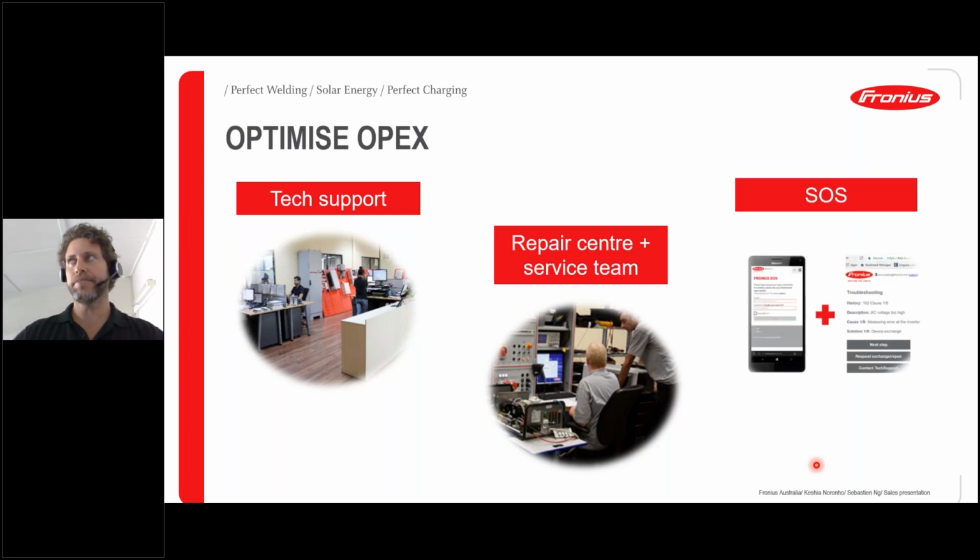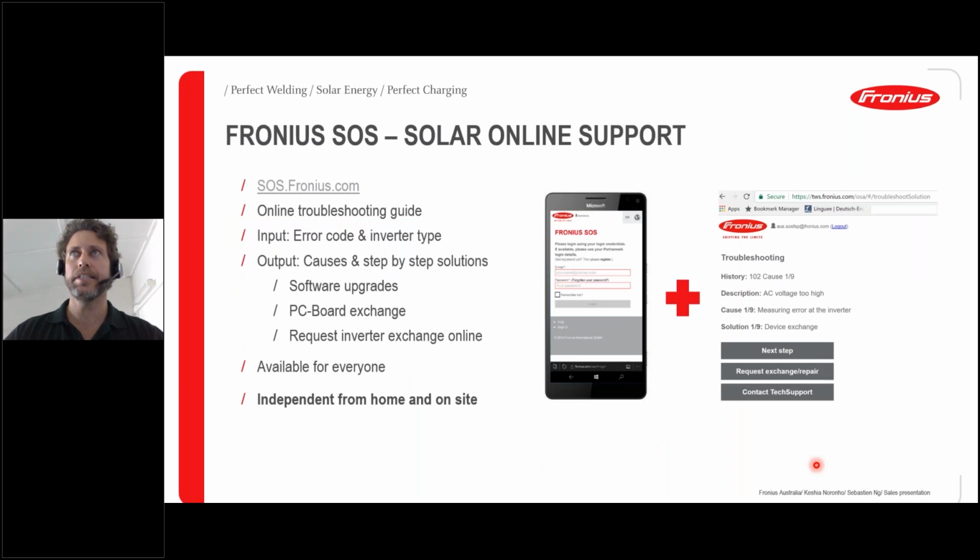Another great feature we have is the SOS app to help out all the techs and installers. If you are having any fault codes appear on inverters, I recommend using the SOS app. It can give you a step-by-step process on troubleshooting an inverter to try and resolve the issue on site, or if need be, it can take it to the next step where it creates a case with the tech support team. So I'd recommend that all techs and service guys download the SOS app to utilize that.